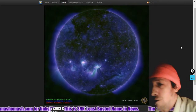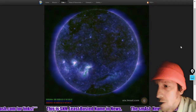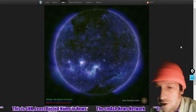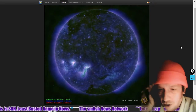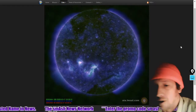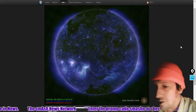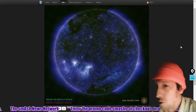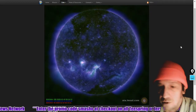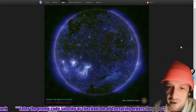We're looking at it in 3 different emission spectral states of iron. So 335, 193, and 94 angstroms are all different UV emission spectral states of very, very hot iron. Iron which wants more electrons. And that's what gives you that distinctive purple look there.